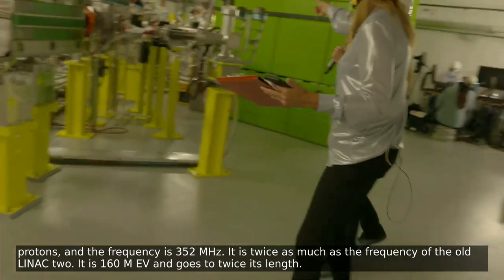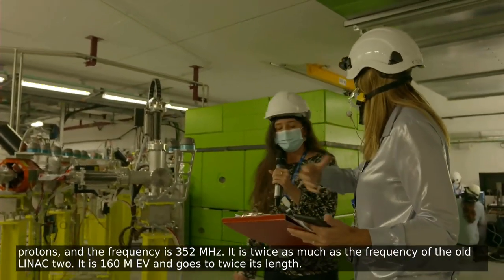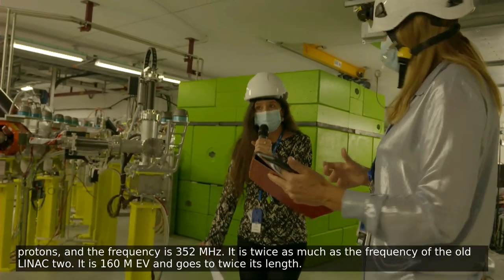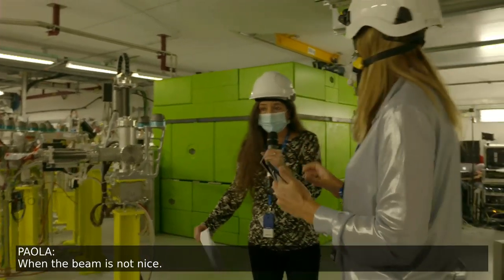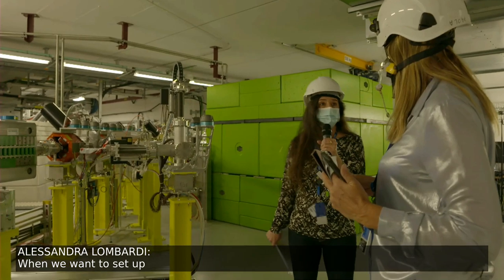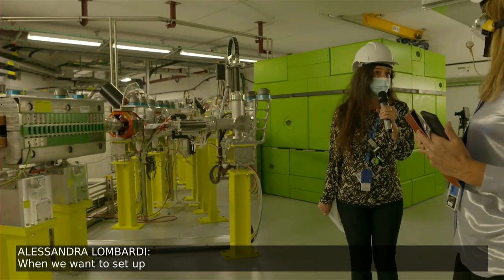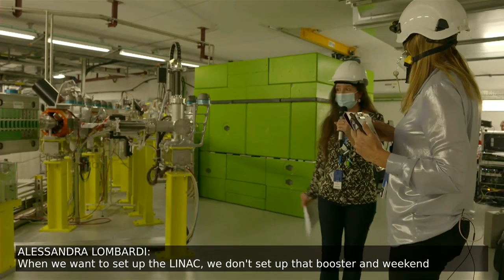We just passed the green block, which is the dump. Yes. Which you use when something goes wrong or when the beam is not nice, right? Not only that, but also when we want to just set up the LINAC and we don't send the beam to the booster, then we can send the beam on the dump. During the whole commissioning time, the beam has ended up on this dump.